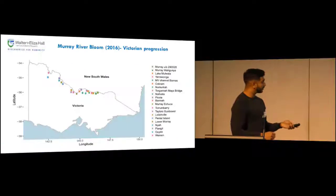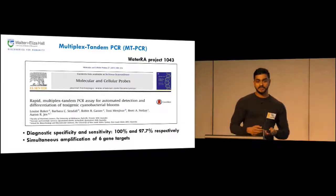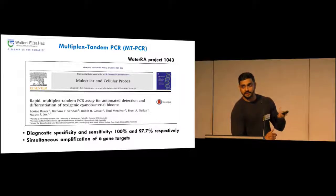What we did initially was a multiplex tandem PCR. Basically, we looked at the toxigenicity using PCR-based analysis. This was a tool developed by our lab back in 2013, where you can simultaneously detect 4 different cyanotoxins, that is microcystin, cylindrospermopsin, saxitoxin, and nodularin.